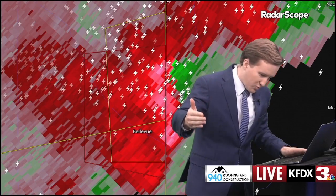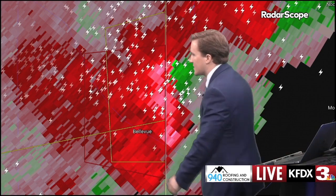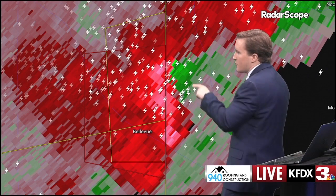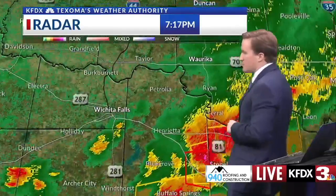So just northwest of Stoneburg at this time is where they're saying the rotational area is. And I mean, let's see if we can see Stoneburg right here. No, we can't. So let's go ahead and go back to the regular max product there, Noah, if we can. But that's going to be our area where we're seeing the rotation right there between those greens and reds.